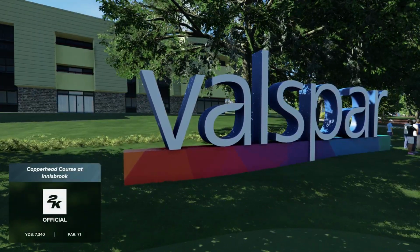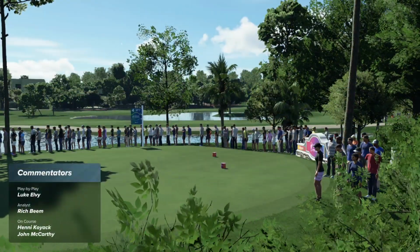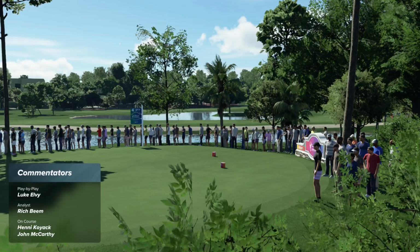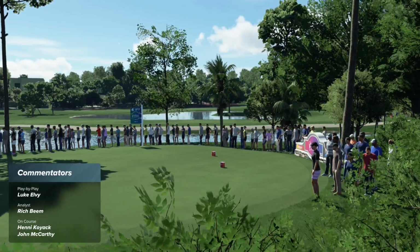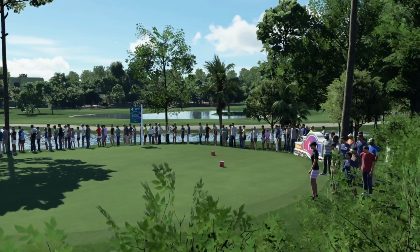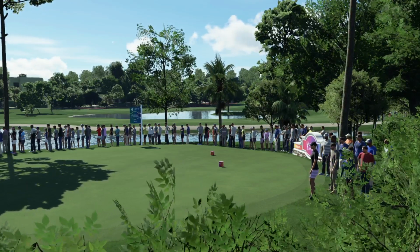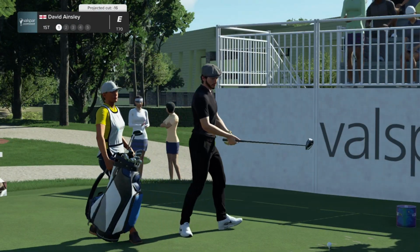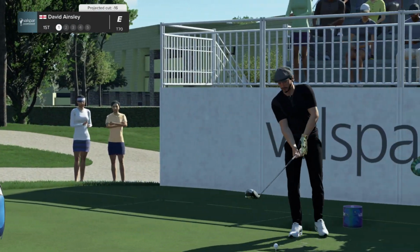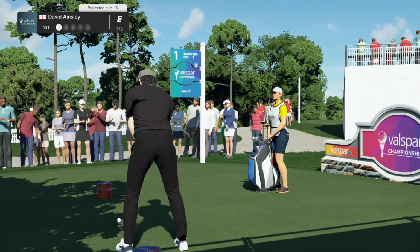Luke Elvey here alongside Rich Beam at the Copperhead course at Innisbrook. Rich, a soft opening to what's going to be a very challenging day. It's an easy opening, but if you get a little bit out of position here at the first par 5, 560 yards, you're in a world of hurt. You have out of bounds left that sneaks into you a little quicker, bunkers down the fairway that you want no part of. All in all, if you walk off this hole with a 5, you're really not disappointed. Can't wait to get into the action.